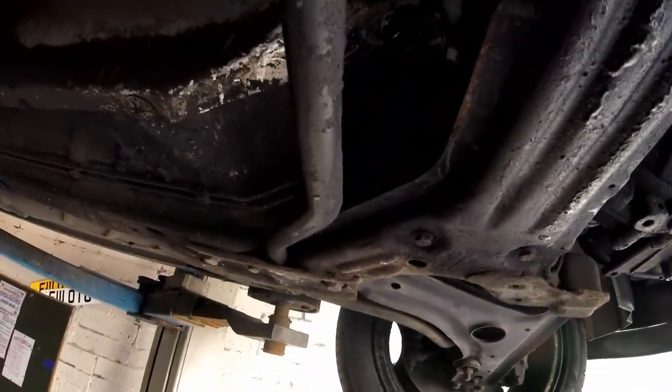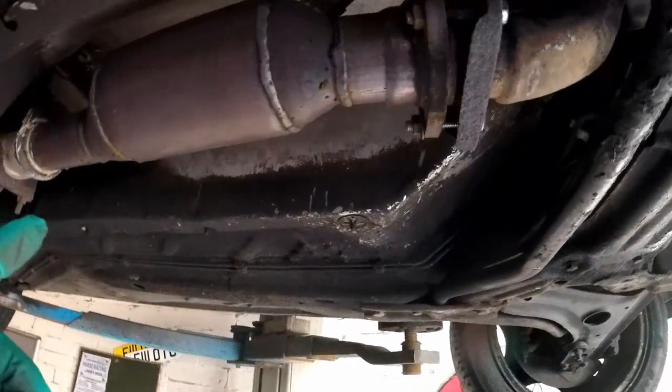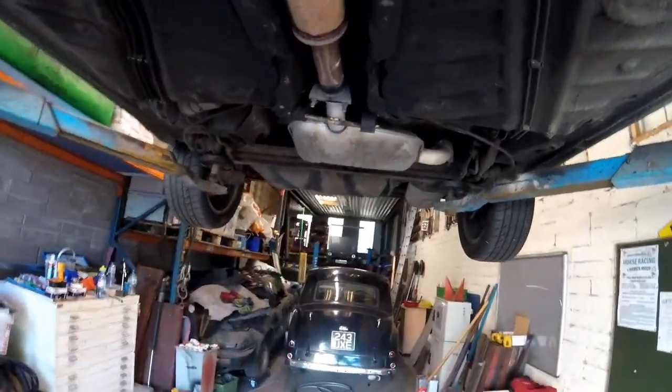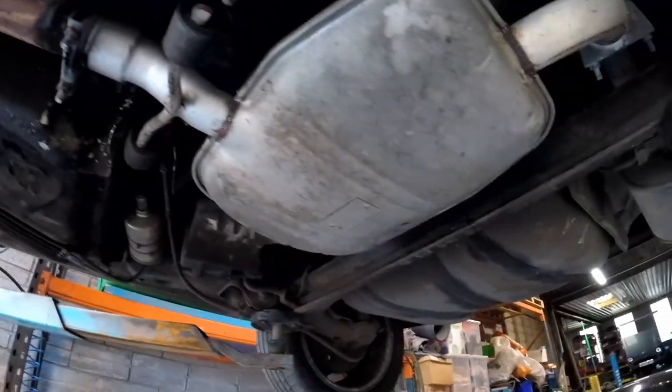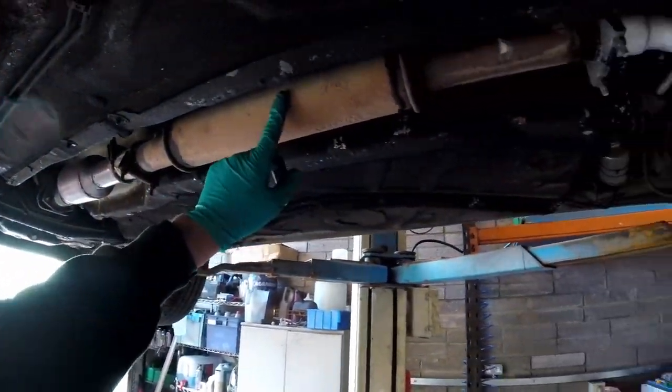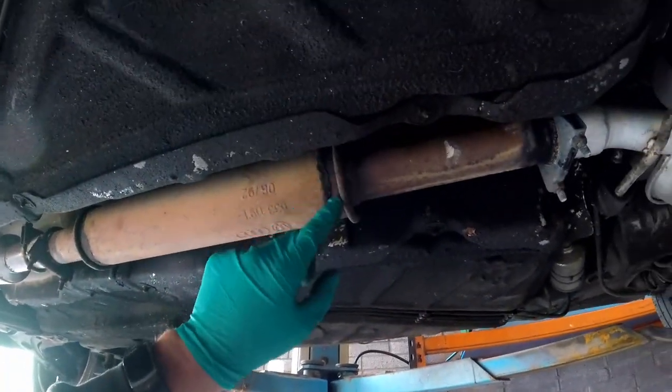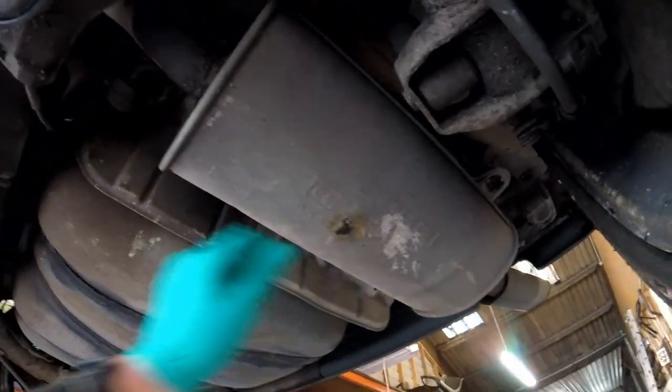You've got a slight leak from the sump. As per what the guy I bought it off told me, it's got a new catalytic converter and a new lambda sensor, which someone's fitted with a bit of heat resistant thing. It's got a lot of silencers, this car: cat, centre silencer, middle silencer, rear silencer. The centre silencer's new. This one doesn't look too bad. That one's just about to start popping in the middle where it's double layer.